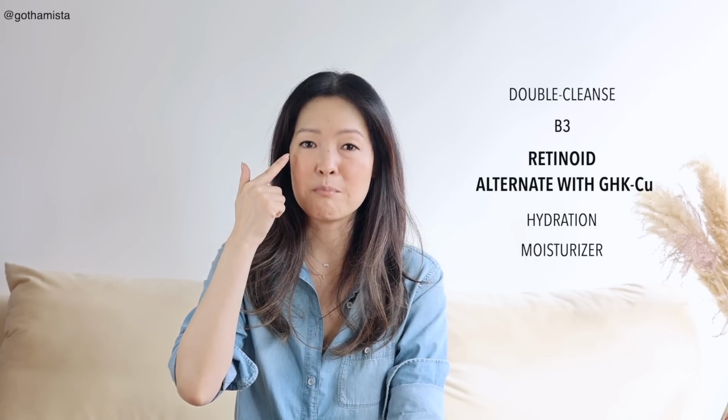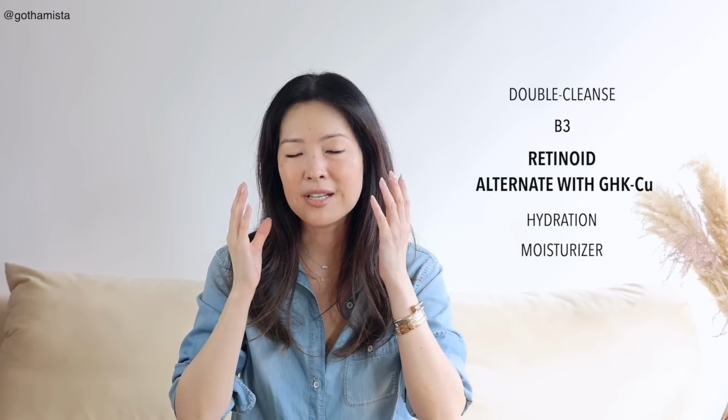For those of you who do use eye cream, it's always a good idea to use eye cream before you put on your retinoid because it kind of protects that area around your eyes.